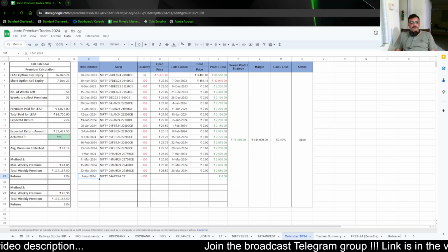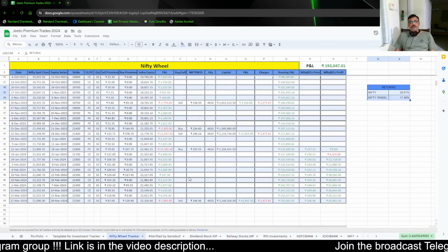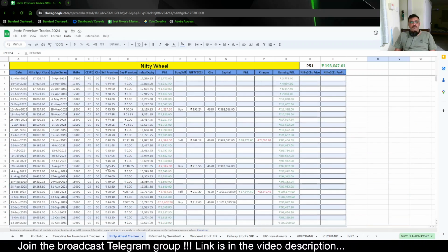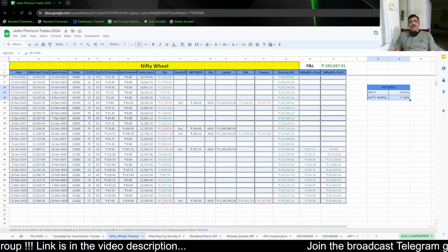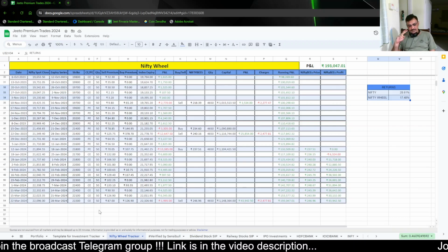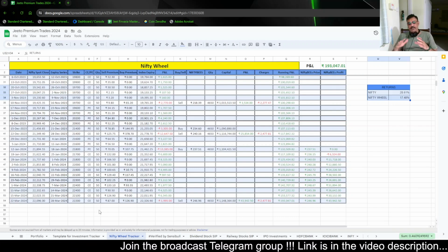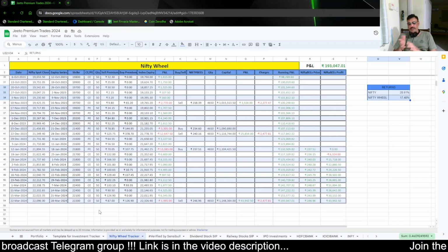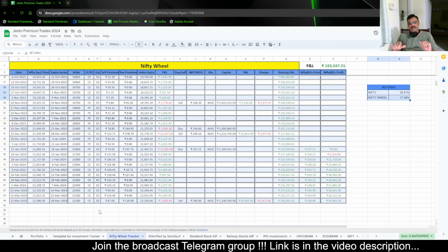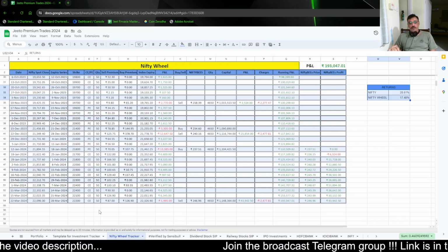Okay, that's it for now. So you have seen how the Nifty wheel strategy follow-up went. This is the final follow-up for the financial year 23-24 for the Nifty wheel. Right now I am closing everything. I don't have underlying, I have cash only. I don't have any options open, so I am closing this series. For the next series, when I start, I will post a video on that.